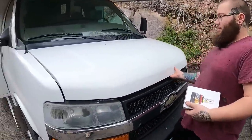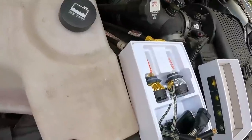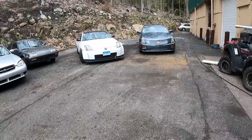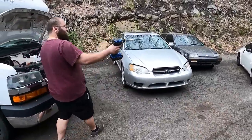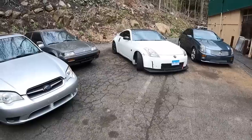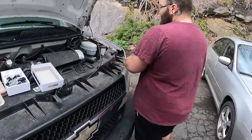Let's get her in limbo mode, dude. These are sick. Our collection of piles, except this is Trevor's. Well, those look good. The Civic don't look that bad. From the front, no. The sides, right.